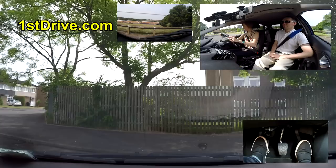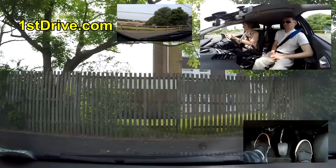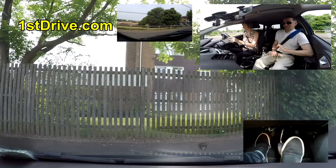Okay, so now I'm just in first. I don't need the handbrake. So what do you know if it's not going to go? It's not going to happen. That's it. So we turn loads left, but turn all right before you finish. So massive turns left, turn, then brake. That's good like that.